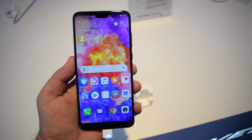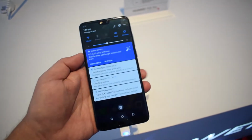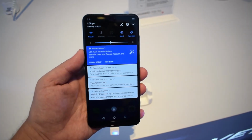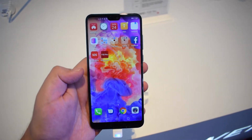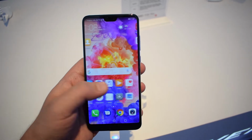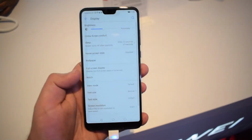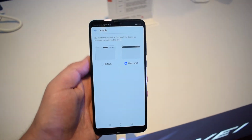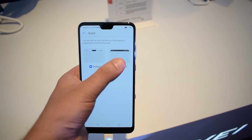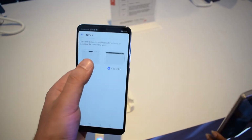At the front, we have a 6.1-inch Full HD Plus OLED full view display with 1:1 million contrast ratio and a 105% color gamut. It is said to have a natural tone display comfortable for all light conditions. And yes, this has a notch at the top of the display just like the iPhone X, but EMUI gives an option to turn off the notch and make the top bar go completely black to hide the notch.